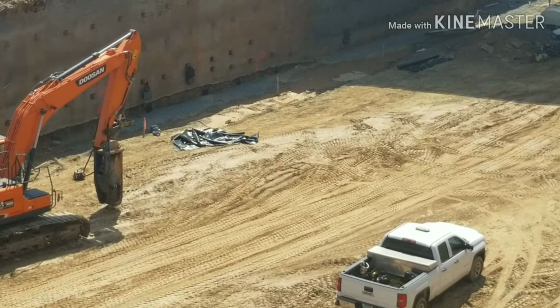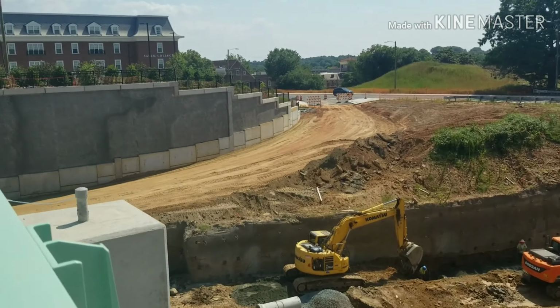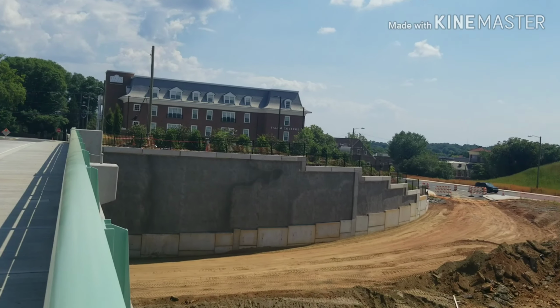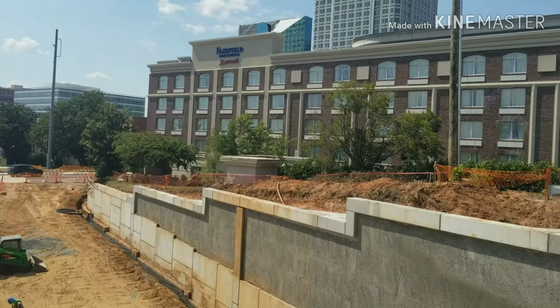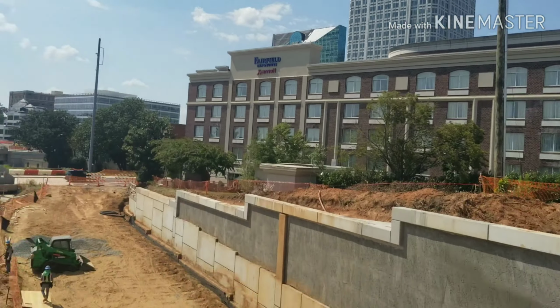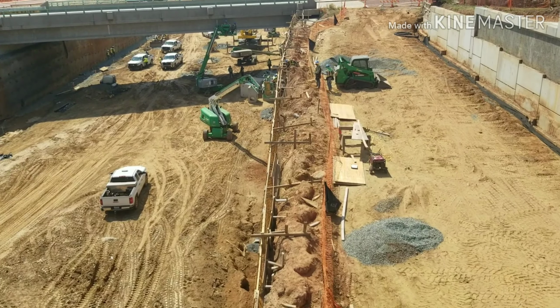That's going to be the new Business I-40 going through downtown. Let's see, we've got a nice on-ramp cut in here. Salem College in the background. They've really done some nice improvements here. Come along on the other side. There's the old Wachovia building. I guess it's going to be the on-ramp for Main Street here.